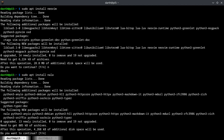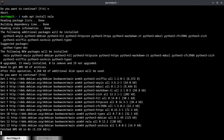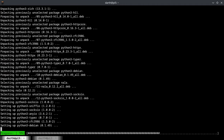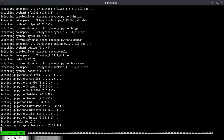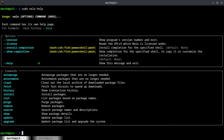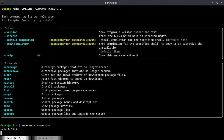There we go. These are the packages that are going to be installed that are needed for Nala. Let's just confirm all of that. Good, good. We are now on Raspberry Pi 5, so the speed is according to this device's speed. Let's go with Nala straight away. There we go. This is the interface of Nala. So what can we do here? Let's ask it which version it currently is. Okay, so now we know this.